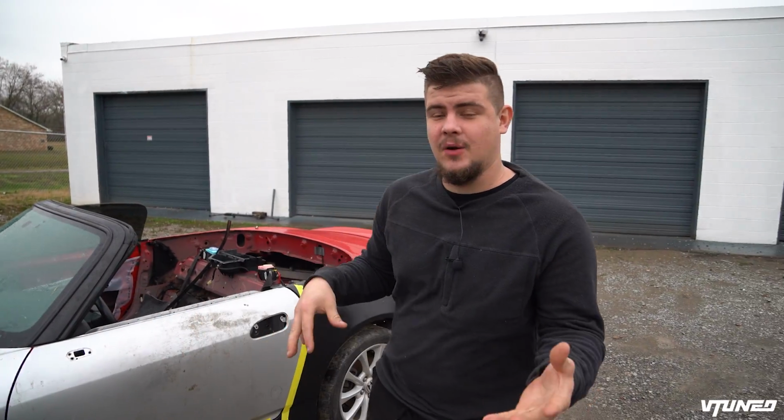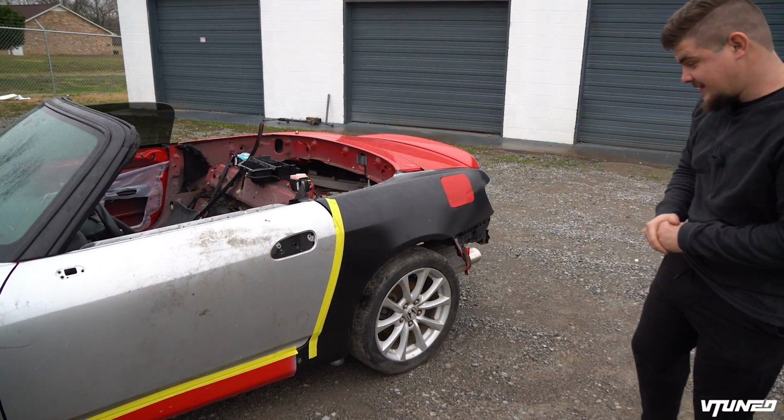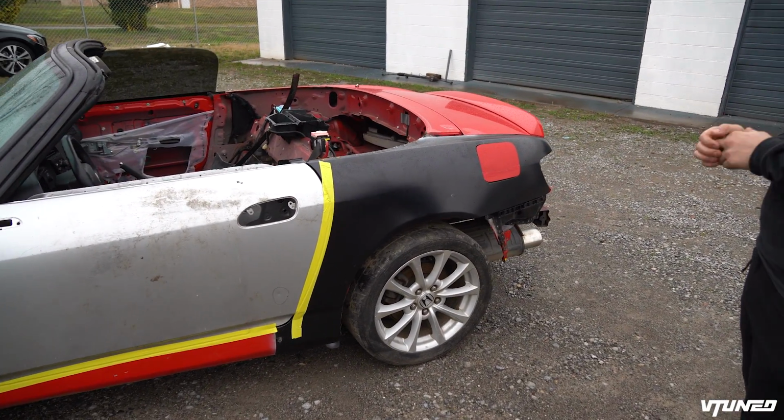So guys, it's the next day here at the shop, and I want to give a big shout out to Yuri from 23rd Garage. Make sure you check him out. He helped me with bringing the car from this shop to the other shop, and he also helped me out with the quarter panel. We got everything knocked out. This thing is pretty much ready to go for body work.